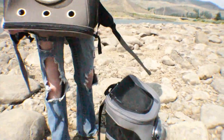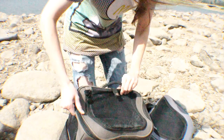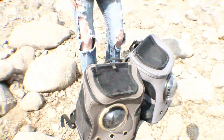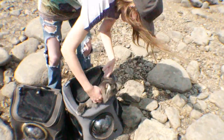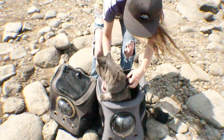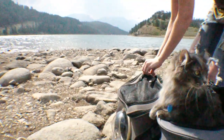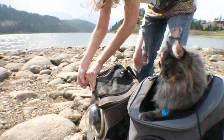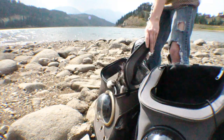Adventure out together. So this is kind of Maneki's second phase of her training. We've trained her a lot in the yard, wearing the harness and on the leash. So now we're going to see how she reacts to being in an unfamiliar environment. There you go, baby. Yeah, look at that, Maneki.